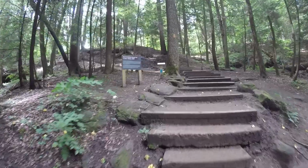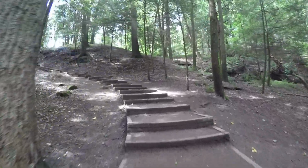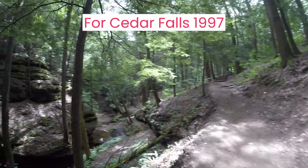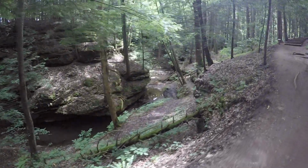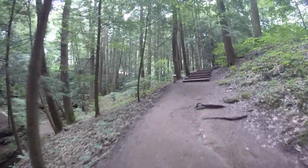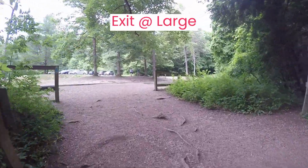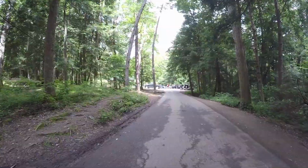On the way out of the gorge, pay attention to the steps. These steps are special and have a name. Democracy Steps for Cedar Falls 1997. These steps were designed to provide the best experience for hikers and will be the best trail steps you'll hike in the park. On to our next question, and later we'll share what gear you should take with you on your hike.